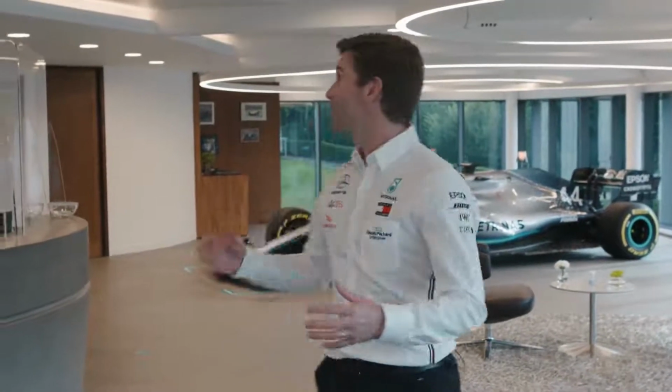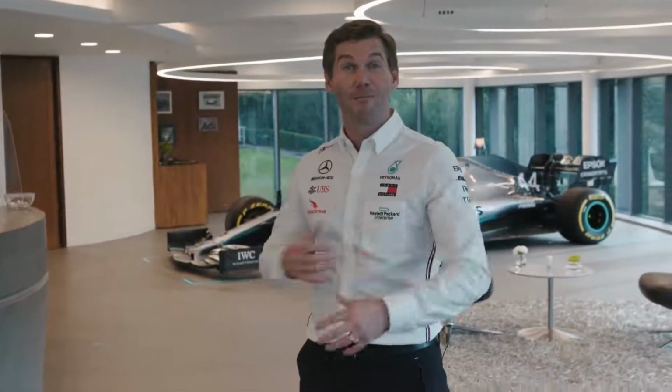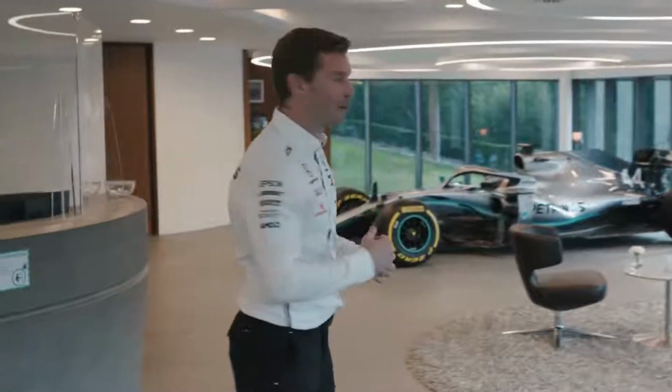Today we're going to be taking you behind the scenes to get a little bit more close and personal with what goes on and how we design, develop and manufacture our Formula One cars. We actually started here in reception, but my colleagues and I will be taking you around the rest of the factory. Let's have a little bit of a closer look.